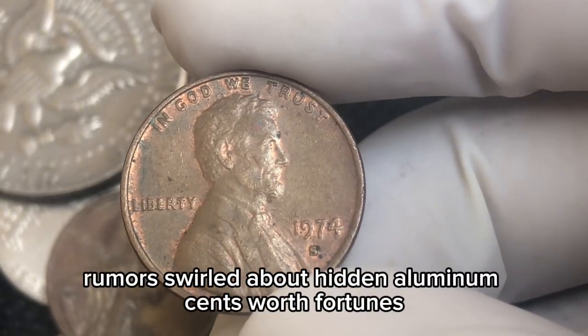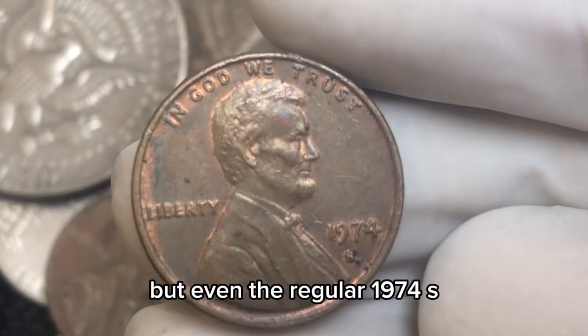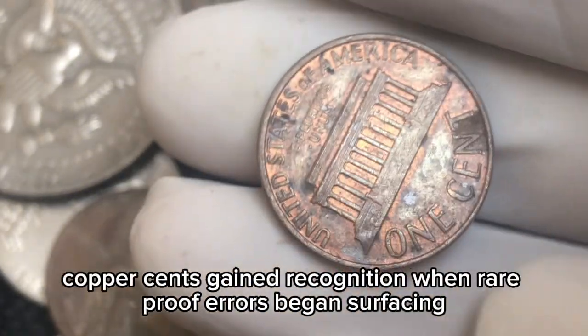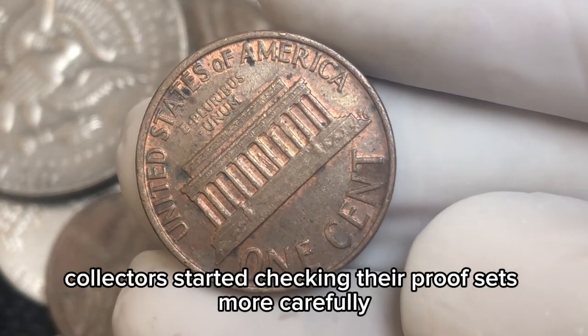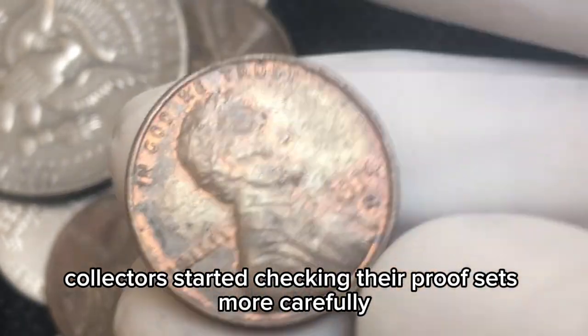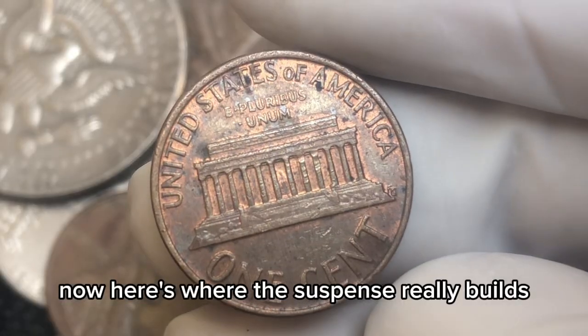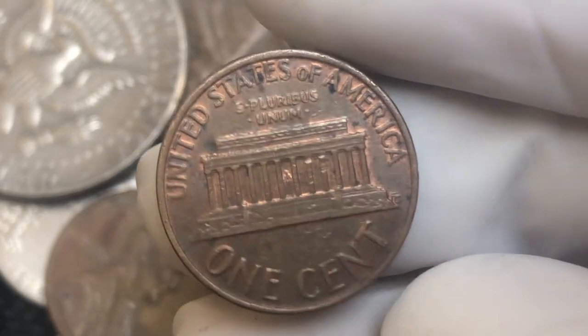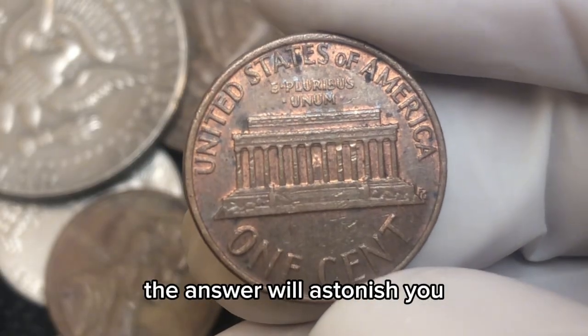Rumors swirled about hidden aluminum cents worth fortunes, but even the regular 1974 copper cents gained recognition when rare proof errors began surfacing. Collectors started checking their proof sets more carefully, and auction records began climbing higher and higher. Now, here's where the suspense really builds. You're probably wondering, how much can one of these coins actually be worth? The answer will astonish you.